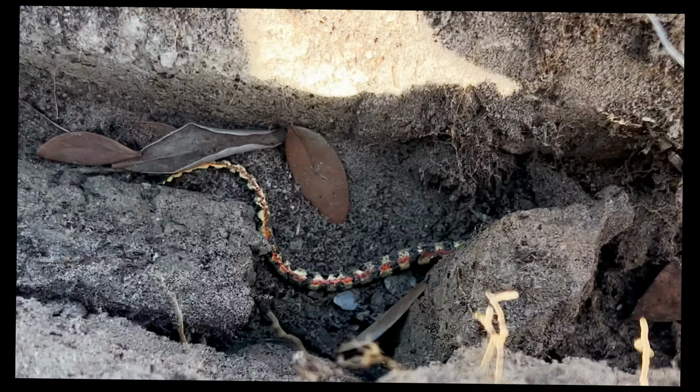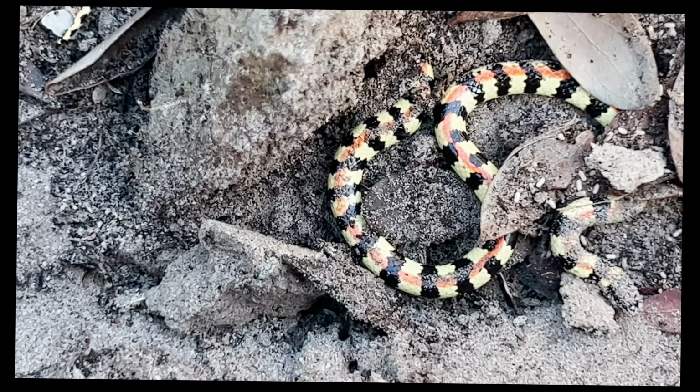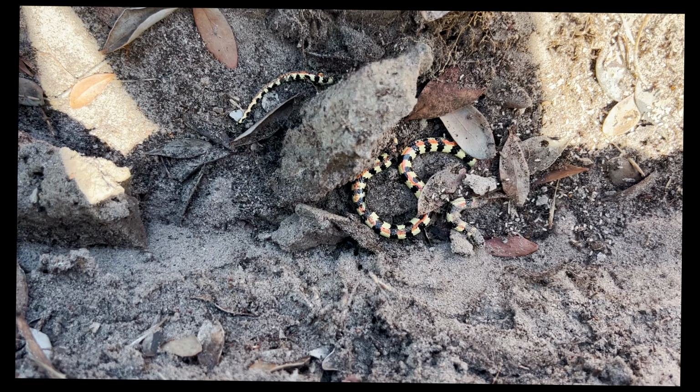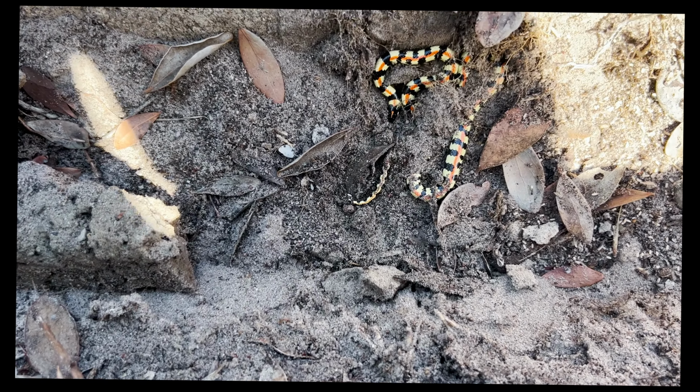Have a go at this. Just flipped the spotted harlequin under this piece of concrete. It is rapidly escaping. But have a look at that. How cool is that? Oh no, it was just in amongst the ants' nest here.